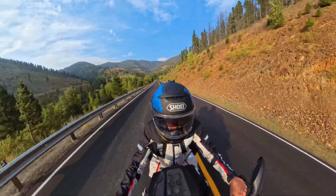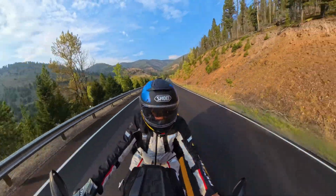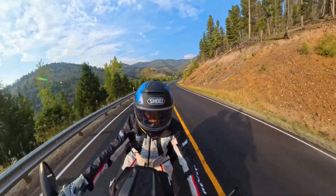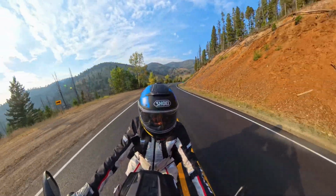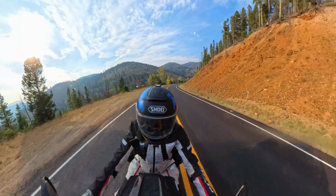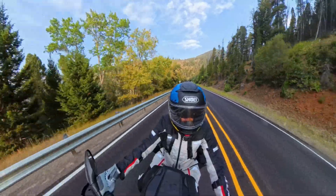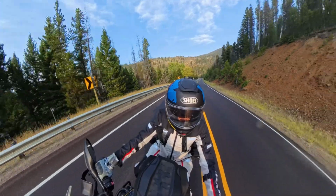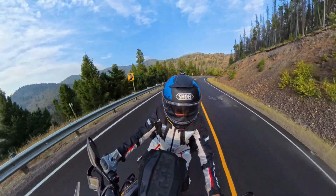So I'm still climbing to get to the top of Fisher Pass, and the views just keep getting better all around you. You see these amazing vistas. Of course, the road is super quiet. There are no cars around you. You can go a little faster if you want, a little more thrill. The roads are great, and they've been designed in such a way that you never feel like you're going too fast.